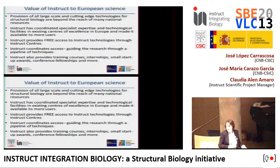But not only the equipment, we also provide the specialized expertise. Some of these infrastructures are not to be used by a novice. You need very good expertise behind them, and that we can provide as well. The level of collaboration in those projects is just to be discussed between the user and the Instruct Center for each project. We provide free access to these technologies.